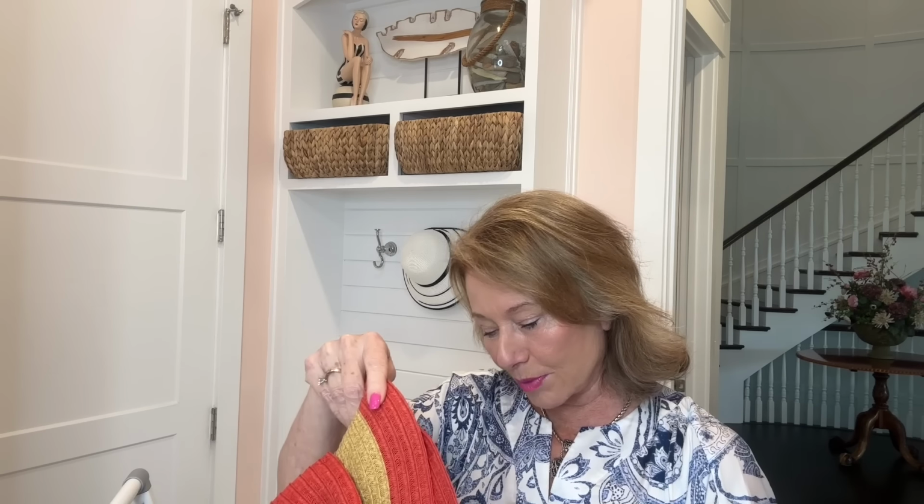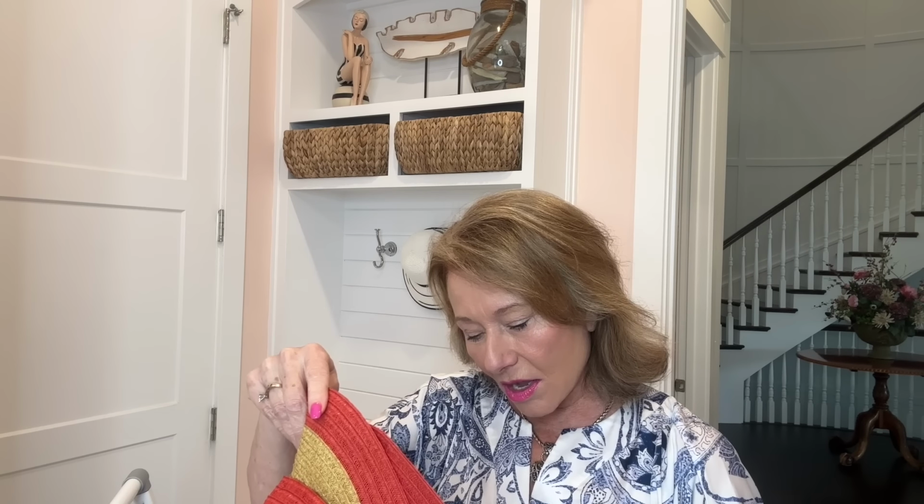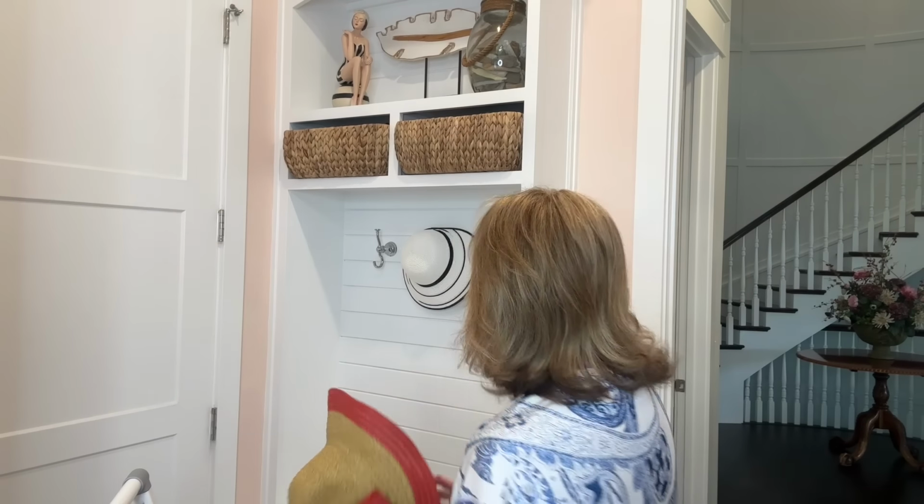Does it make you want to buy some? I'll link some below. Most of my hats are a brand I love, but this is not one of them. But I usually find them at TJ Maxx. I have bought them from Amazon, so I will find some. Okay, and then the last one. I only brought 3 down. Oh, I didn't hang it for you.